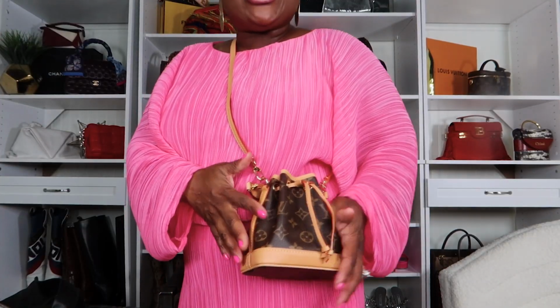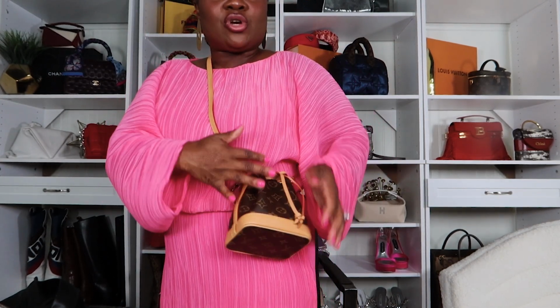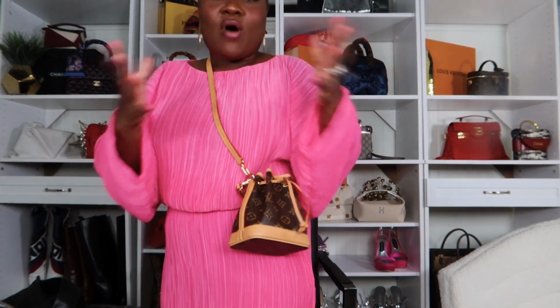It is drawstring, so one thing that I do with my drawstring bags is I will get a bag that closes or a pouch and stick all of my things in there. So just in case it turns over, my items don't fall all out of my bag. Or I will use the dust bag to store my items inside and then put those inside of the bag. So let's talk about what fits inside the miniature Noe.